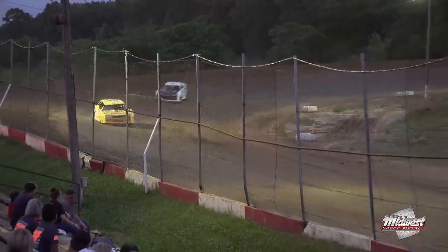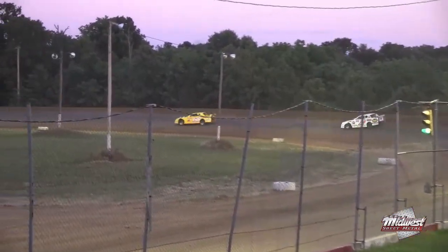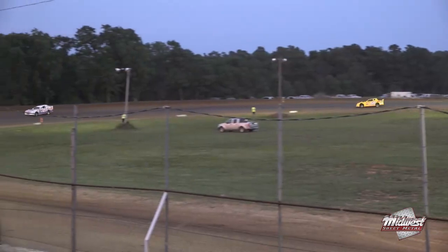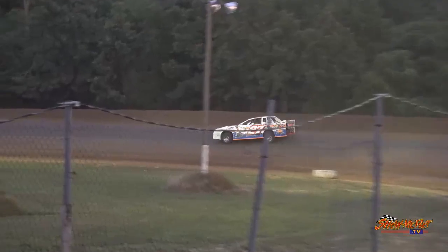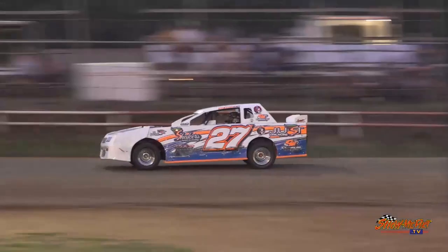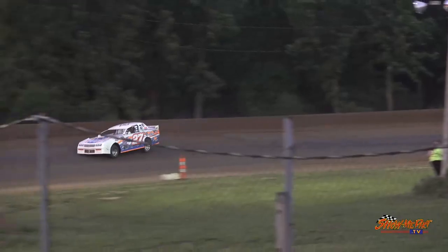Coming around, lap number 5. 1.9-second advantage Bob Barnett has over the 68 of Caleb Brown. Michael Muskrat another 0.8 of a second behind Caleb Brown. Going to be two fingers in the air this time by Bob Barnett, still out front. Bob Barnett, 2.5-second lead over the 68 of Caleb Brown. Michael Muskrat still in third.